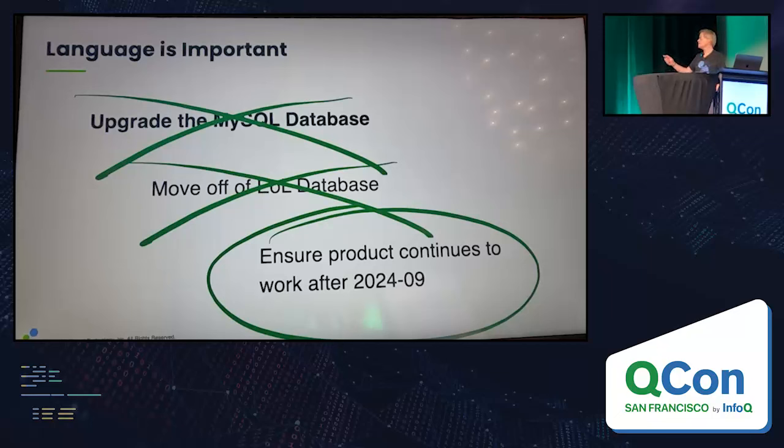If you go to your sales reps and say, hey, would you like our product to stop working next September? They will say, no, please schedule the work you need to do. I would like you to fix that. How can I help? Who should I talk to? I will help you get this work scheduled, because it is clearly connected to ensuring that the business can continue.